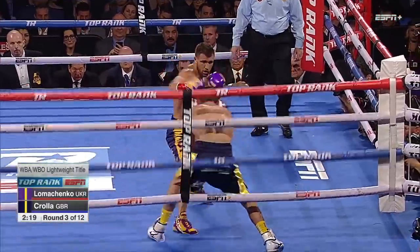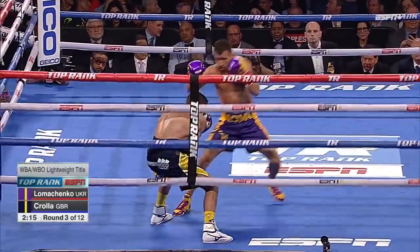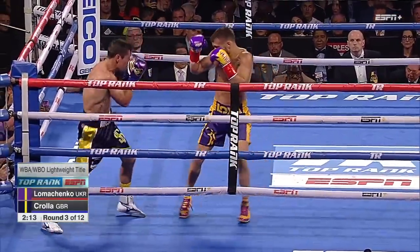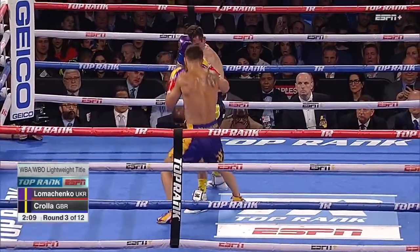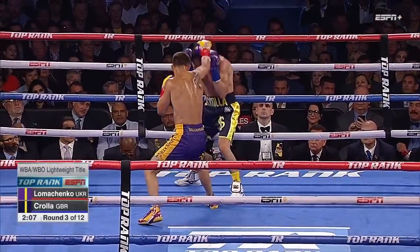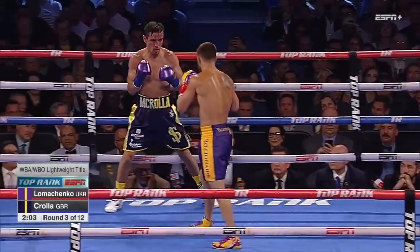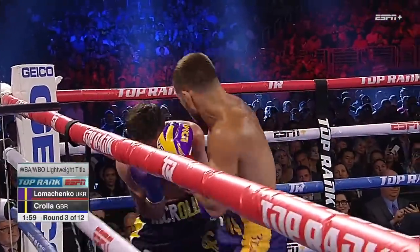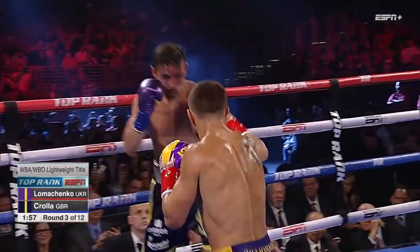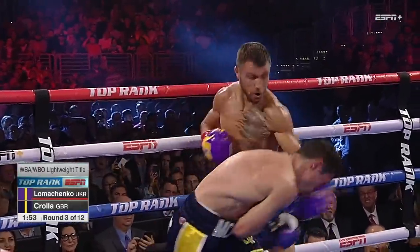I understand what you're saying, and in theory that makes a lot of sense, but in reality, in real time, it's hard for Crolla to do. I don't want to say impossible, but it's very, very unlikely. Look at Lomachenko duck underneath that punch and then go on the attack himself. There's a reason why Crolla's not throwing punches. He's tough. He's a veteran. This is his 44th fight. He's been in the game a long time, former world champion. He's no slouch, but he's facing something different tonight.